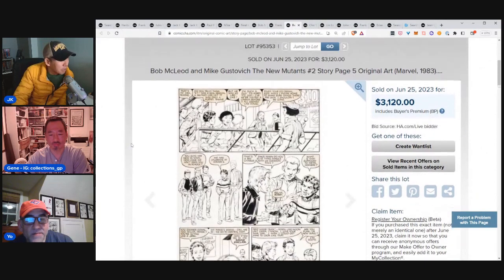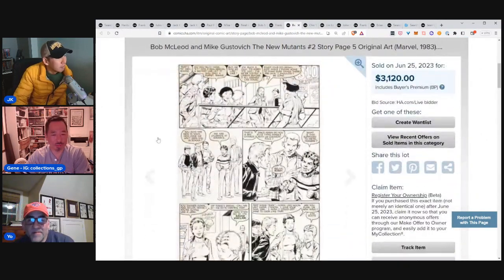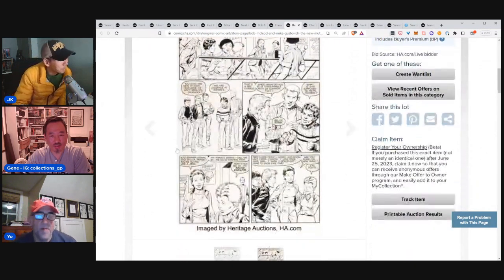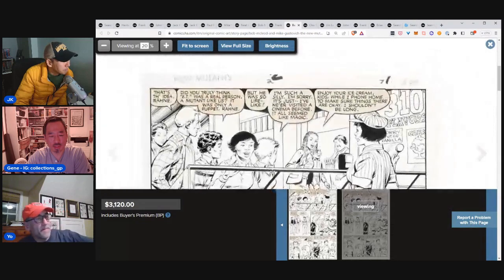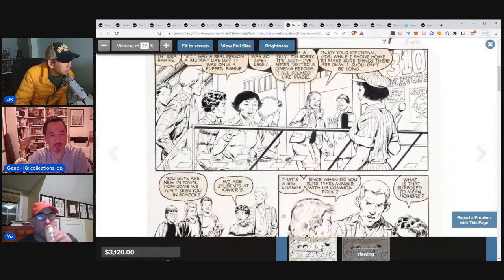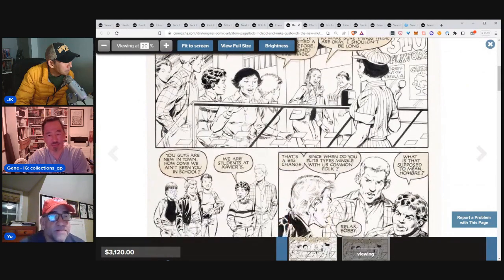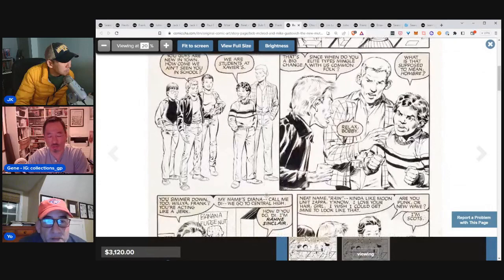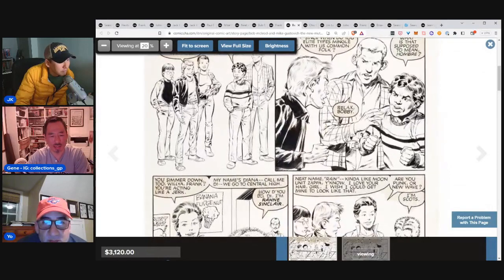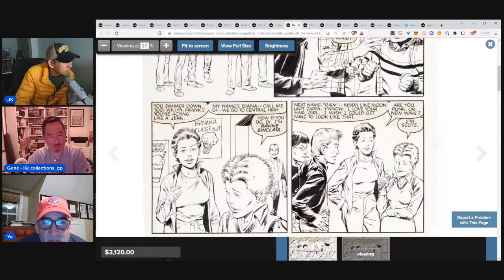Okay. Bob McLeod, early New Mutants, Gene. So, I'm a big New Mutants fan, and this one I definitely had my eye on and actually ended up picking up. I told a friend of mine, and he was like, "Why do you have so many of these pages?" But I don't have a page from issues 1 to 3, which are the only ones that McLeod penciled on the run. Obviously he penciled and inked the graphic novel.